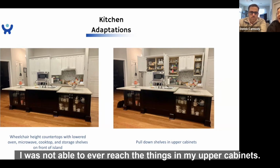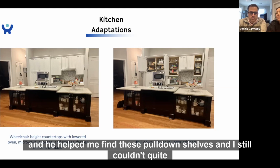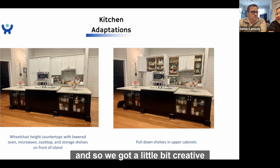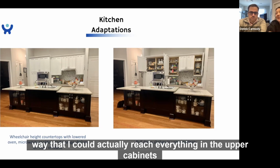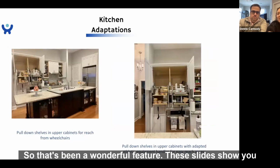I was not able to ever reach the things in my upper cabinets. And so I worked with the carpenter, and he helped me find these pull-down shelves. Yet I still couldn't quite reach them because I'm so short. And so we got a little bit creative, and we added some athletic pull-down handles. It's a very cheap way that I could actually reach everything in the upper cabinets. And you saw that in the video. And so that's been a wonderful feature.